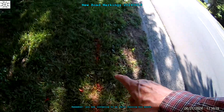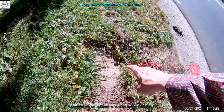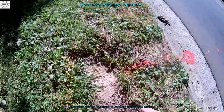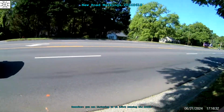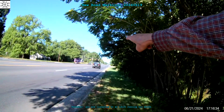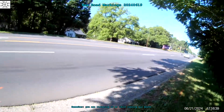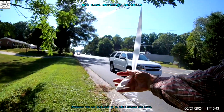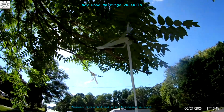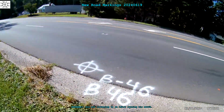Now, a couple of weeks ago, the guy came out and used the GPS and spray painted this, and this is for traffic signal, see? And the sensor wires are under the pavement there, and they work in cooperation with the set of lights there, and there's another set of them on the other side further down. But what we're interested in is this. We're interested in this.